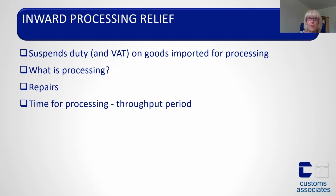Most important thing about inward processing relief is that it's only available for goods that are being processed. It's not a facility that allows you to import goods, process them, and put them on the shelf. You must import the goods, process them, and then inform customs that you have re-exported them, or that you're going to keep them in the UK and you now need to pay the duty and account for the VAT on them.